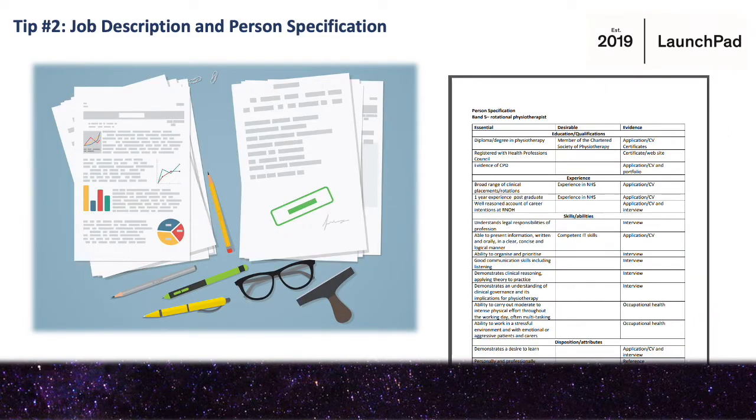Tip number two is all about the job description and person specification. So these are two really key documents as part of the job interview process. The first, the job description, as the name suggests, describes the job that you will be undertaking so you can get a really clear understanding of what will be expected of you day to day.